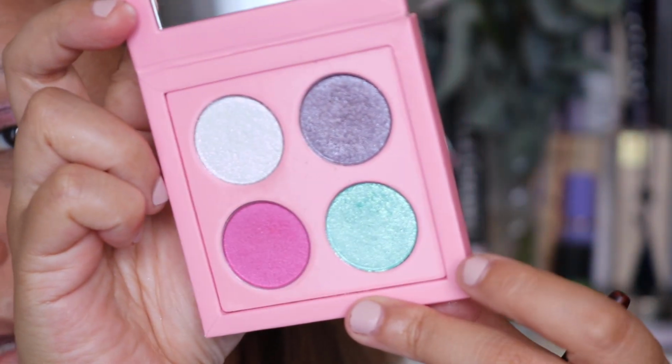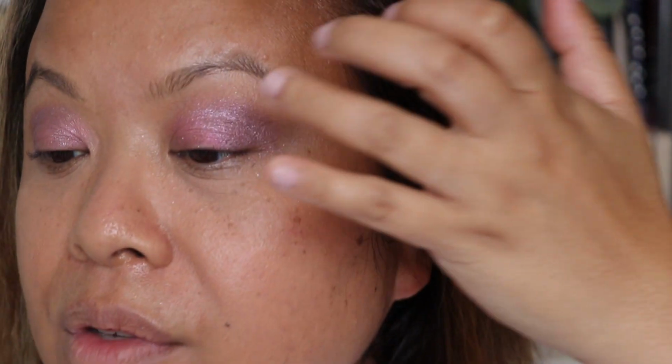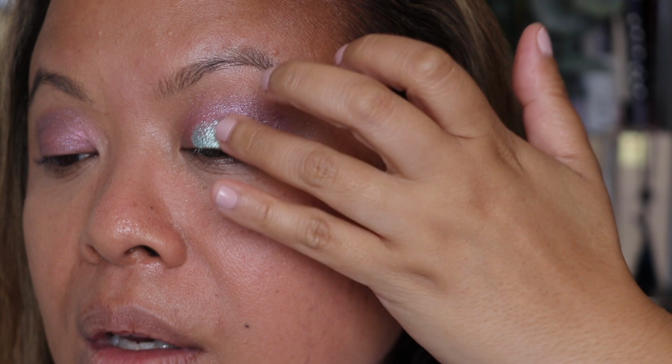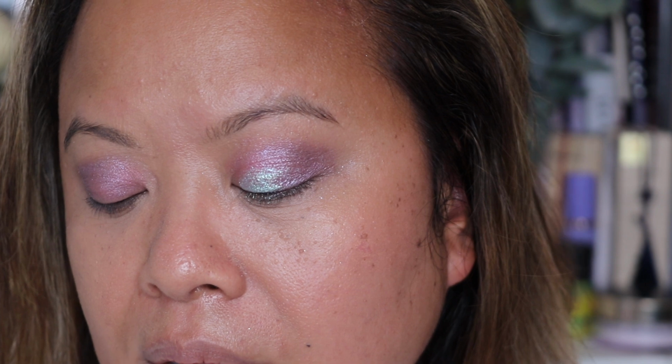I would like to play around with this turquoise shade because I think this will make everything pop a little bit more. So as with Pat's shades, I like to use my fingers a lot of the time because I feel like I get a lot of payoff. So I'm going to go in and I'm literally going to tap this turquoise shade just on my lid there. Can you see that? That's such a fun colour.